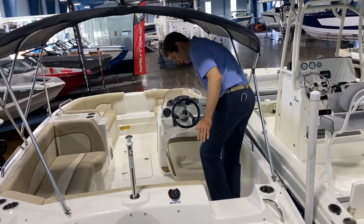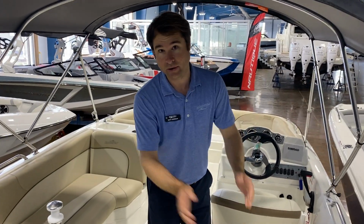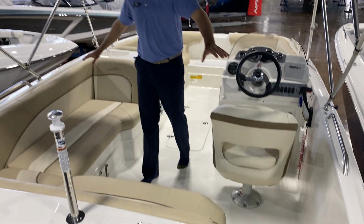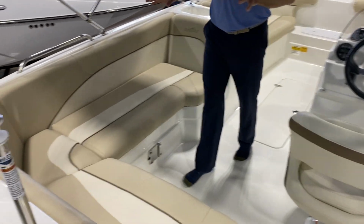Just one nice little step down. You got sure footing under you. Again, it makes it really easy whether you're 8 or 80 to board this boat. And then I just wanted to pan out and notice the wraparound L-shaped seating with storage everywhere.